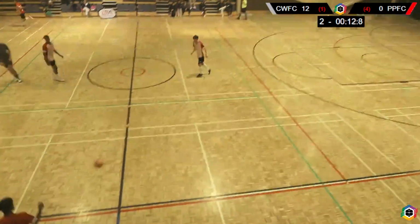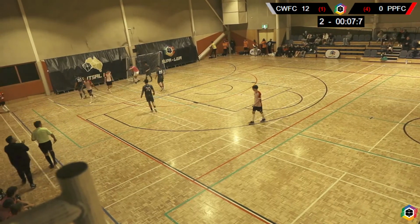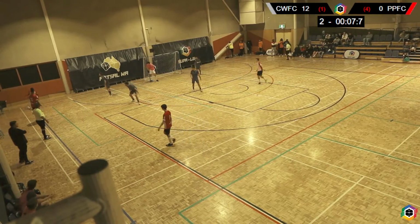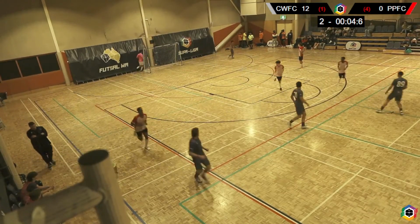Gubbings. Jahel will look to take it himself. Left booted strike and good save there from Cockburn Wolves. Jahel giving to Gubbings. Downline to Mohammed. Can Gubbings finish? And just not happening for the Perth Pumas.